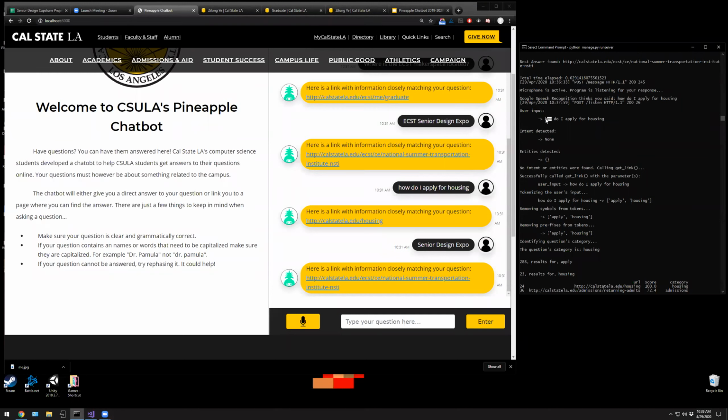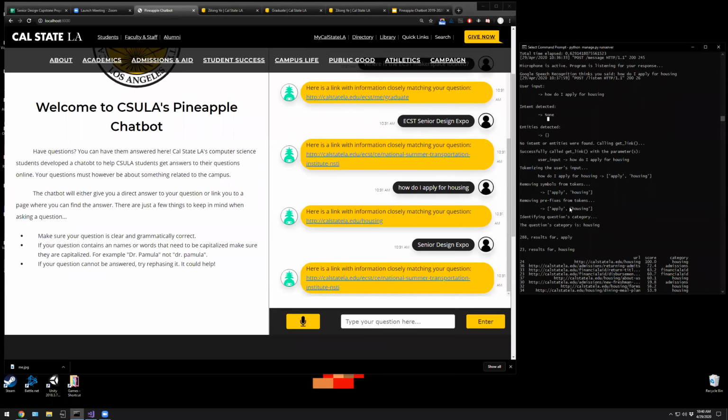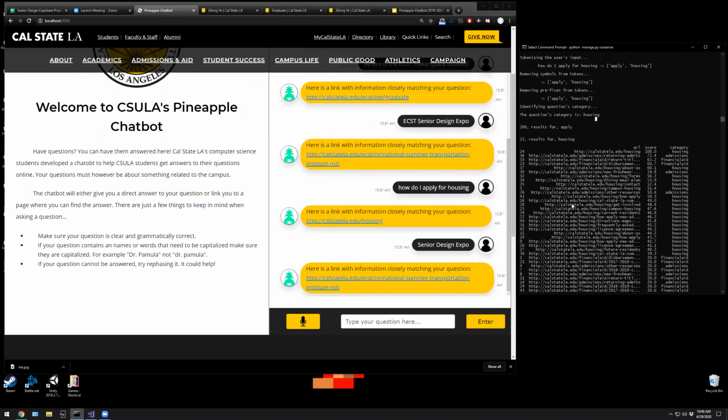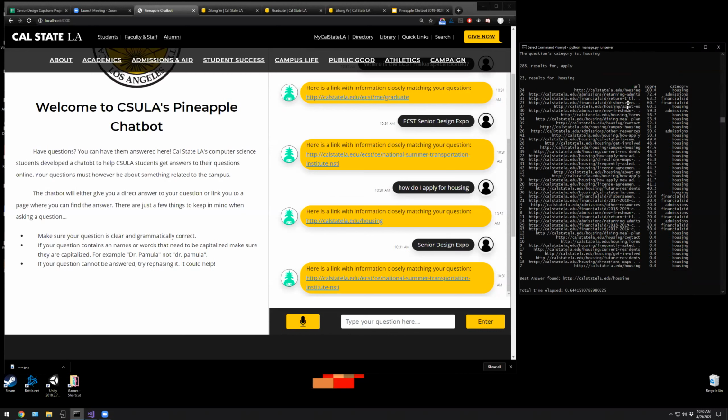When a user asks a question, we first check whether we got it and print that out. And then we check for any intents and entities. For this question, we didn't find anything. And so we fall back to the BEIJING model part. And what we do next is filter out the words that we don't need. For this question, the only words we need are apply and housing. The question is then categorized, in this case, housing. We then query our database using these two keywords and make a union of them, and then start scoring the results. And then sort them from highest to lowest and deliver the highest scoring one to the user, as you can see there.